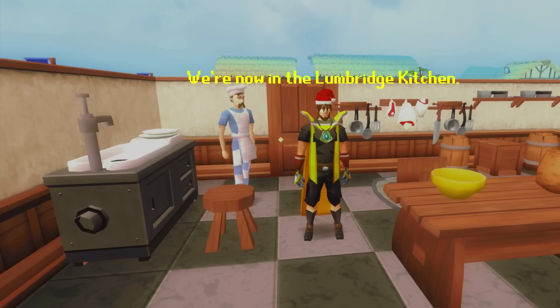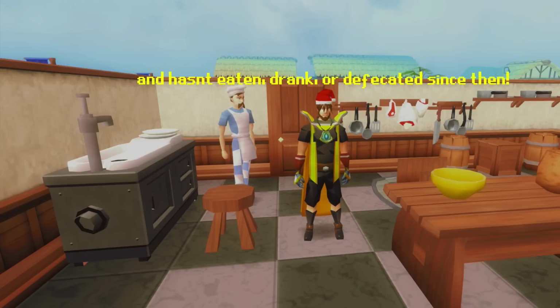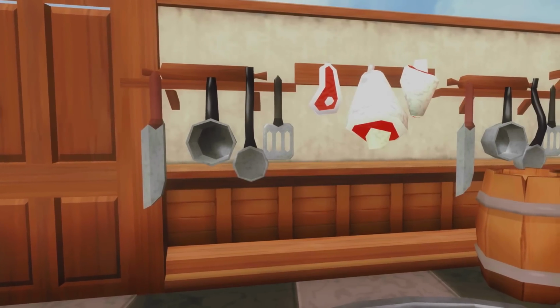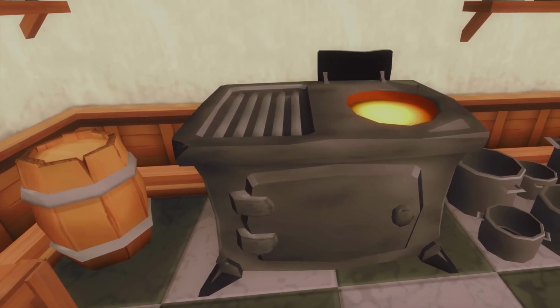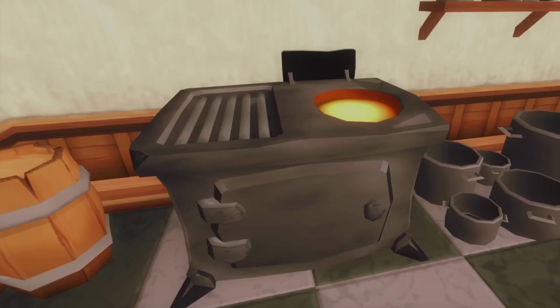We're now in the Lumbridge kitchen. We're greeted by the Lumbridge cook who's been here since 2001 and hasn't eaten, drank, or defecated since then. The kitchen contains state-of-the-art dollar store pots and pans, as well as rusty silverware that have never seen soap before. We have a dirty microwave over here used to cook hot pockets and mashed potatoes, and also burn the flesh off of innocent passing adventurers.